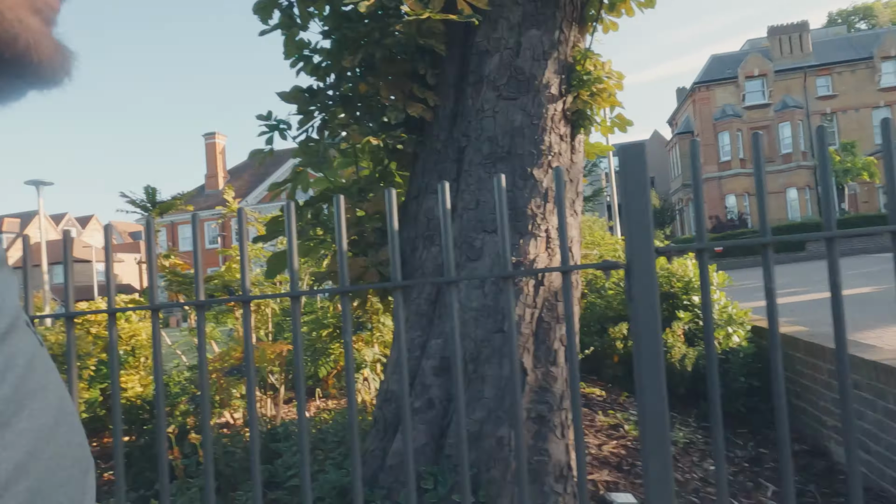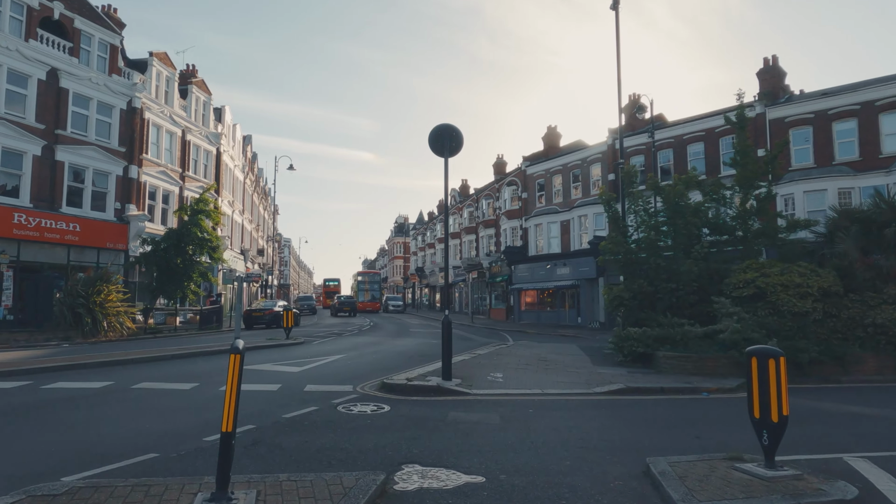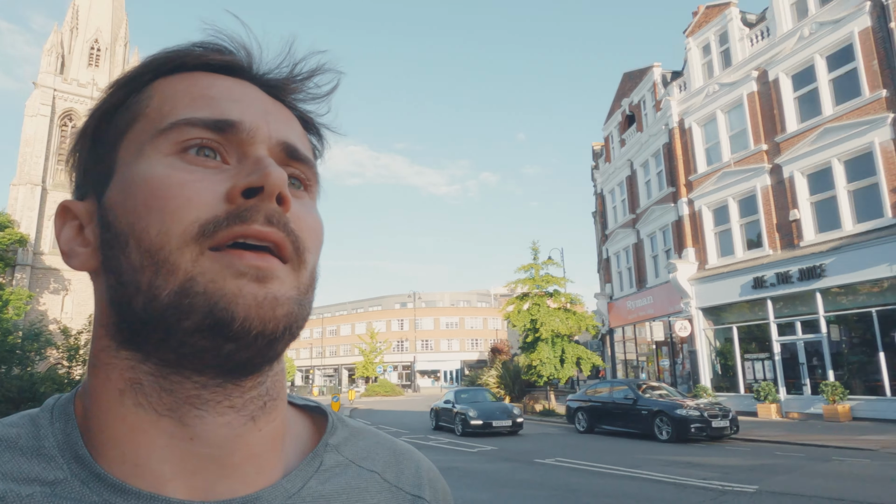Short and easy 6k done. Happy with that. Last run in Muswell Hill done. Oh, I'm gonna miss this place.